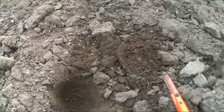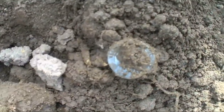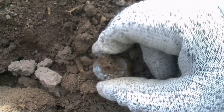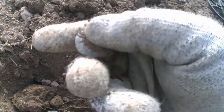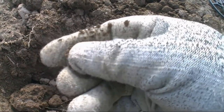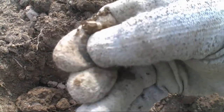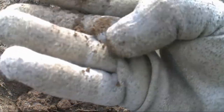Bye for now. Hi guys, got a target and it's there. What do you think of that? I wonder if that's a hammered. I think it is, guys. Oh yes! We have another hammered.